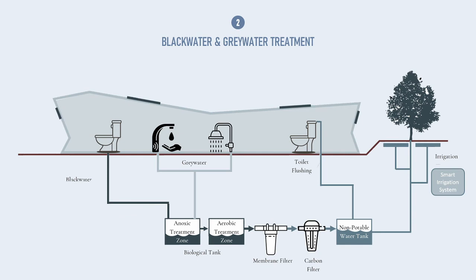Microorganisms are used in aerobic treatment to break down and remove organic contaminants from wastewater. The treated water flows through a membrane filter and a long-life carbon filter, and the water is stored in a non-potable water tank. The recycled water is used for irrigation and toilet flushing across the site. To minimize water use, a smart irrigation system is introduced to detect moisture in the soil.